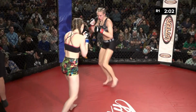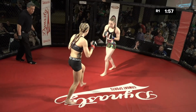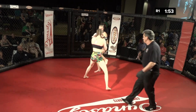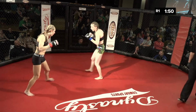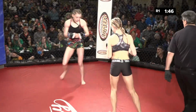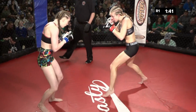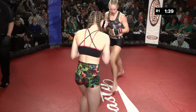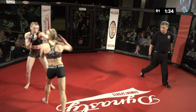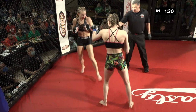Ooh. Cut an angle, Morgan. Drive hard. Morgan trying to work that teep kick in there. Jab, cross, and then step. Tawnie's just, at this point, kind of walking her down, though. Yeah, connecting a lot more. Gotta pressure, Morgan. Pressure. Against the cage. Yeah, I think Morgan's got to cut this cage off a little bit more.